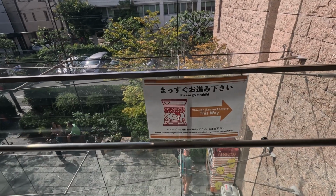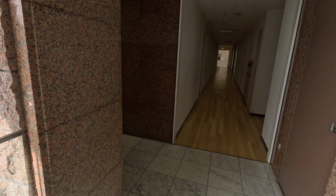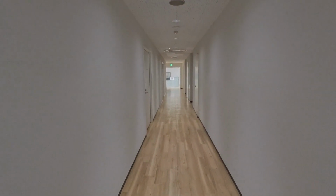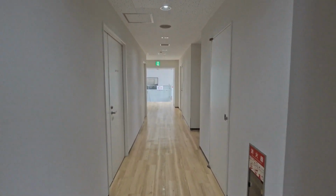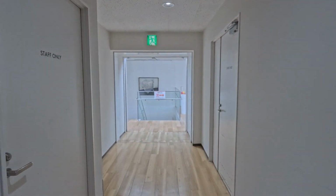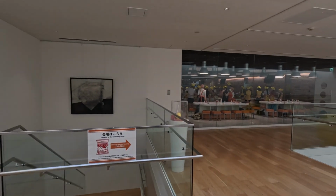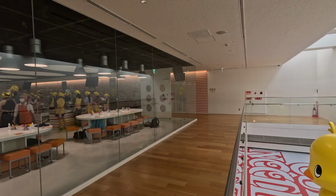Okay, so we go up some steps. We have the Chicken Ramen Factory this way. And we go down this hall. I already see another sign. And I have to say, the chicken ramen was my favorite, or is my favorite, of the different varieties of the cup of noodle. I know beef is also a popular choice, as is shrimp. But I am, in fact, a chicken fan myself.